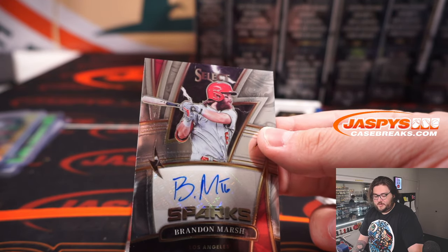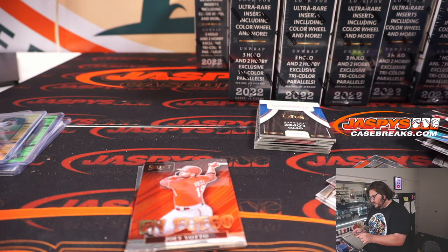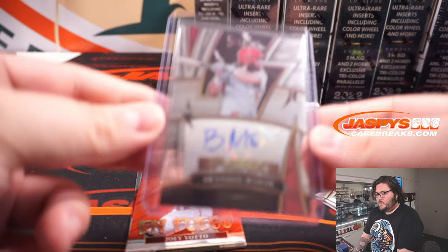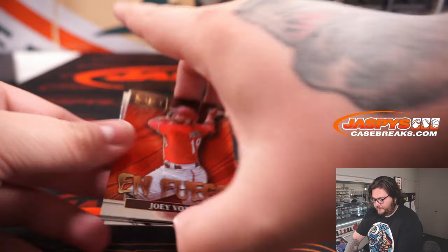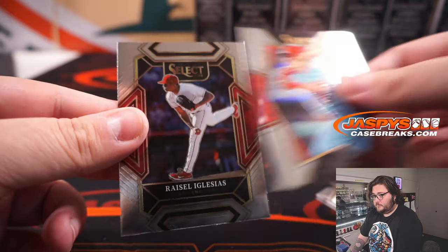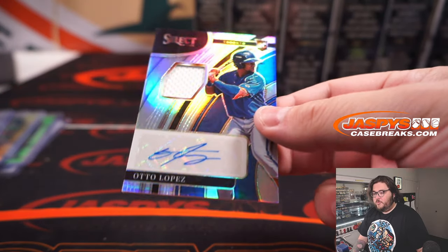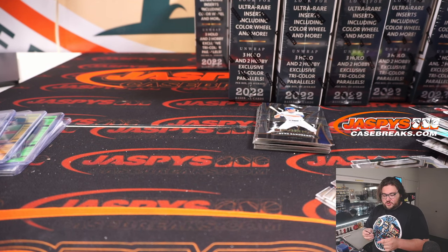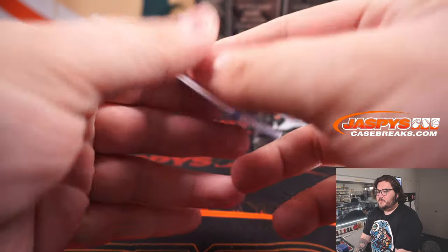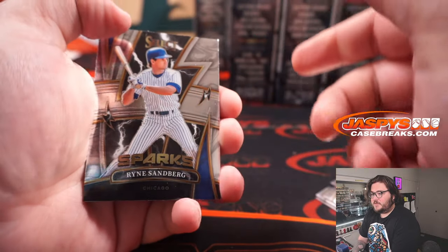Brendan Marsh. Angels. That's going to Raymond. Brendan Marsh Sparks. Out of 199. Patch auto, RPA, Otto Lopez. An auto for Otto, going to the Toronto Blue Jays. Blue Jays, a straight up team to Mark B. Mark Bissett, nice. That's Mark. 148 out of 199. Let's get to the rest of these.